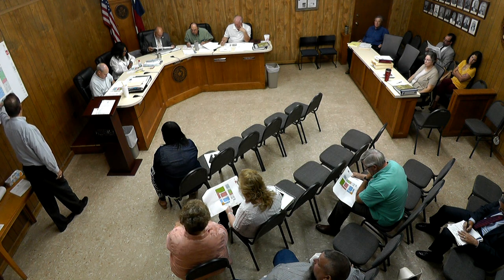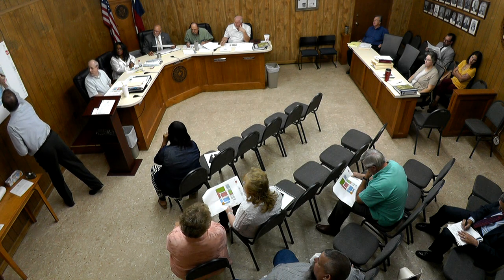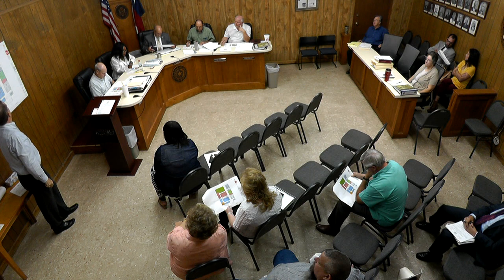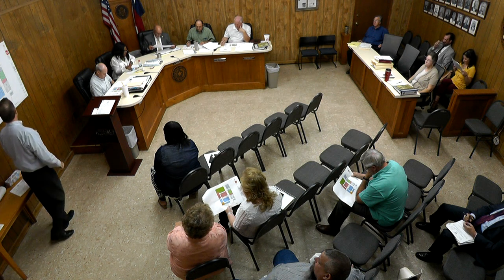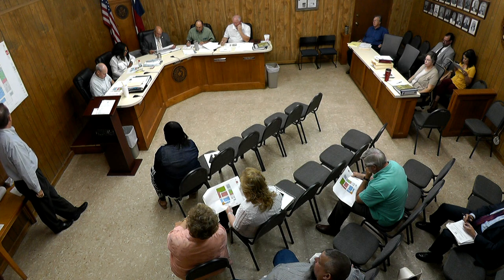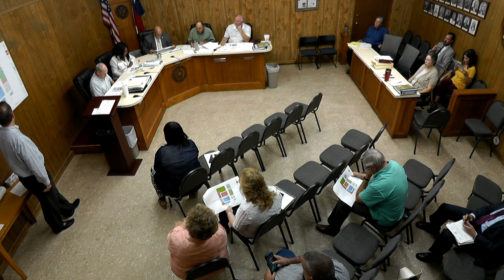This whole back corridor, you see where I put a star here and a star there? That would be a secure corridor by card key that only staff can go. The general public can't go back there, so that's the staff corridor. The jury room that belongs to the county court at law is this one here. And there are some restrooms for jury, and they can double as staff restrooms as well.